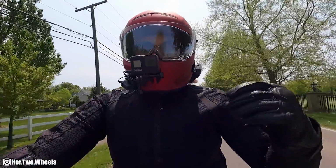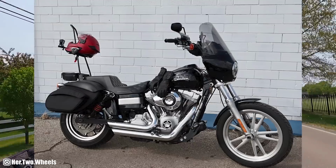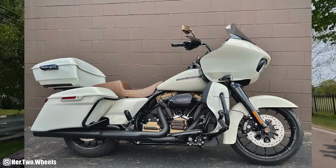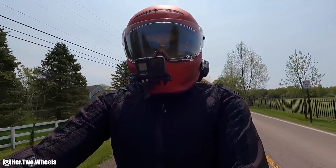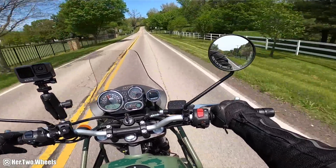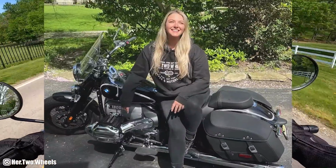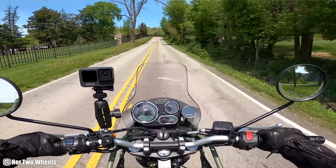Let's talk about the actual motorcycles that I own. I own my Harley-Davidson Dyna, I own my Harley-Davidson Road Glide, and now I'm the proud owner of a Royal Enfield Himalayan. I do have the R18 still. I do have the BMW R18 in my garage, but I do not own that bike, but I have been having a lot of fun riding that bike, that's for damn sure.